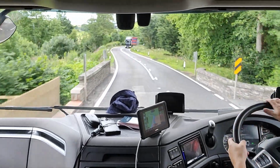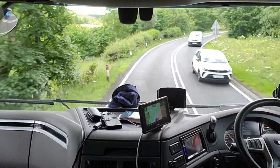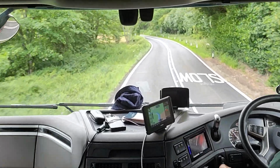Mirrors, just mindful. Road tightens coming over the bridge. Truck coming towards us. Mirrors as we come through. Mirrors as it comes past. Progress.